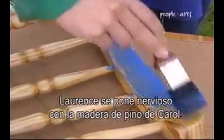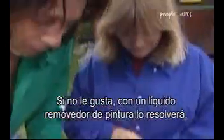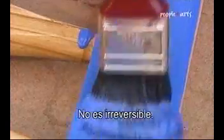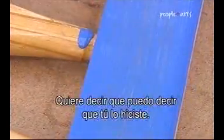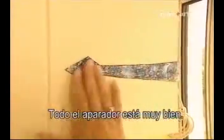Meanwhile, next door, Lawrence is getting nervous about Carol's pine. She really hates it. You know, a couple of cans of paint stripper will sort it out. I mean, it's not irreversible. Yeah, I mean, I love blue and yellow together. That means that I can officially say that you did it. It works out really well. In fact, the whole cupboard's really good.